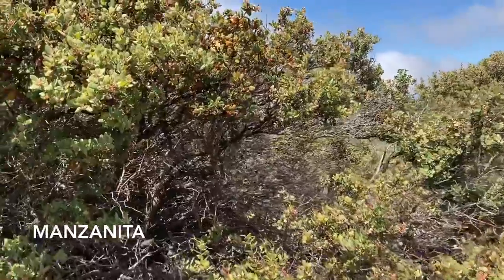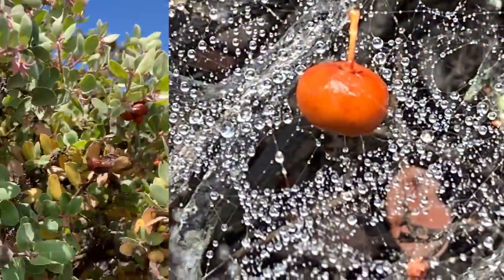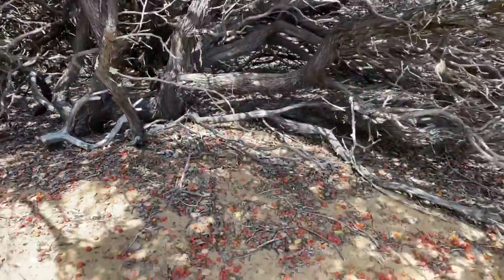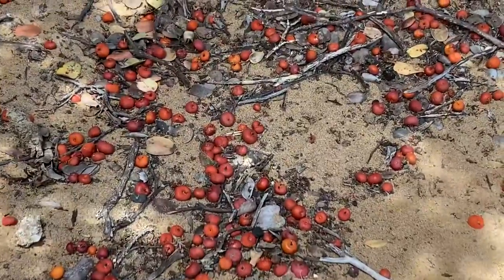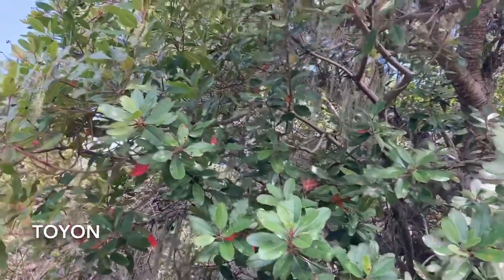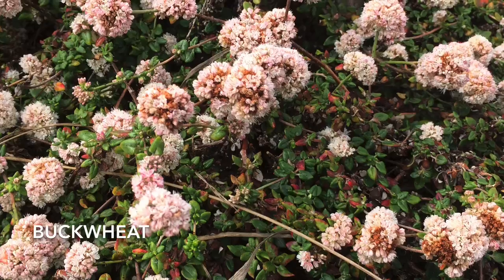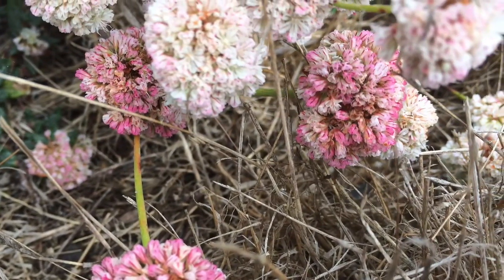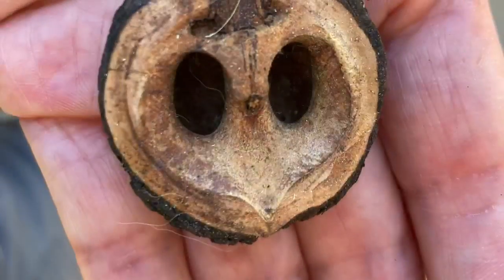Manzanita is a Spanish word which means little apple. The natives would have eaten these fruits fresh, as is, or they would have ground them up into a flour, and toyon berries were another common food. Buckwheat provided a source of seeds that could be added to cereals and cakes. And if you were really lucky, you had a black walnut tree.